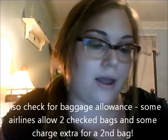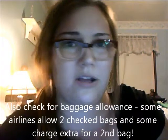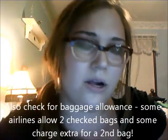Make sure before you go to the airport that you weigh your bags. I think for most major airlines, for a checked bag, it's about 23 kilograms or 50 pounds. It really depends who's weighing it, because sometimes they might be a little more flexible. Like if you're 1 pound over, they might not care.